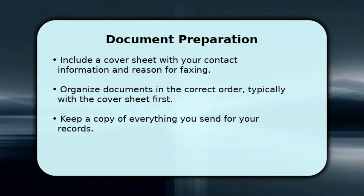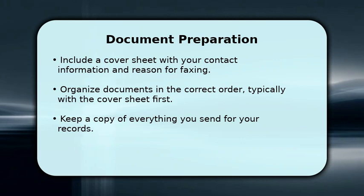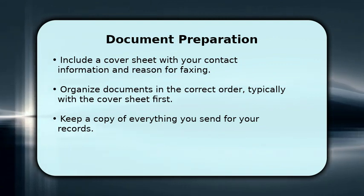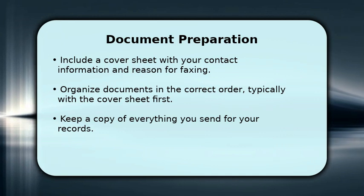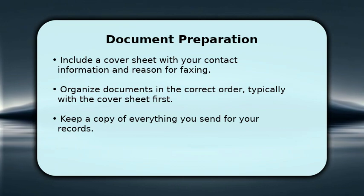When preparing your documents, always include a cover sheet. This sheet should clearly state your name, contact information, and a brief reason for sending the fax. Arrange your documents in the correct sequence, usually with the cover sheet on top, followed by the relevant IRS form or notice. Remember to make a complete copy of all pages you intend to fax for your personal records.